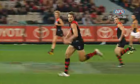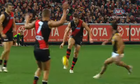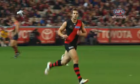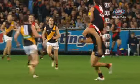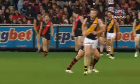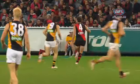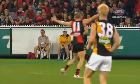There's no doubt early in Jobe's career he had it a little bit out of whack with his rate of possession. He was winning most of his football on the inside and there were queries about his run and spread, but there's no doubt over the years he has worked really, really hard on his speed and his endurance, and that is now allowing him to get out on the outside and win a lot more of the football, especially when he gets the ball in this position here.